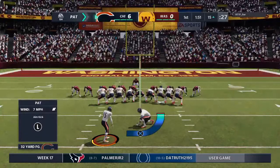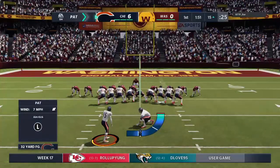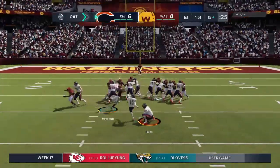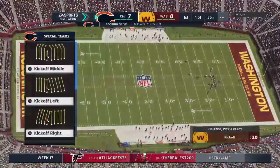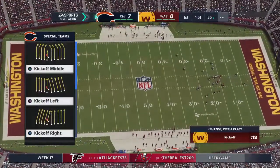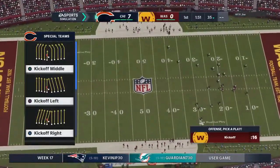Eddie Pinheiro now for the extra point. And he's got it to make it 7-0 in favor of the Bears. Makes the score Bears 7, Washington nothing.